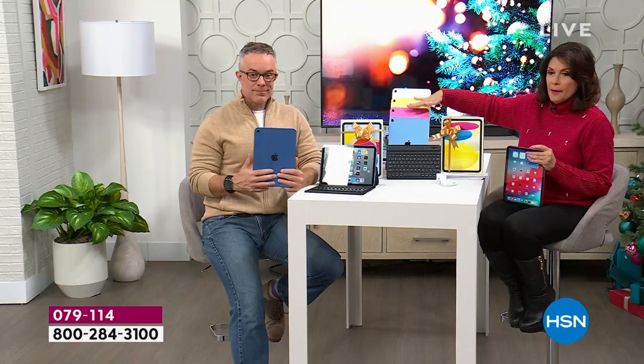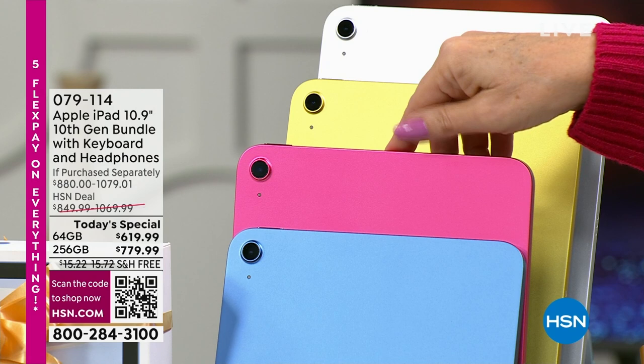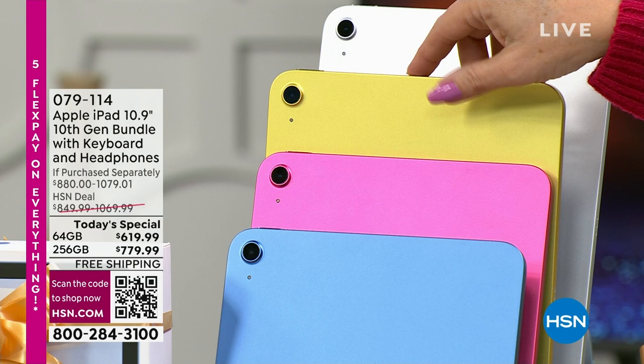Because I just want you to see. You really get a feel for it when you see the colors are just really, the saturation's beautiful. This is going to be your blue. The pink is like a pink you would see in the most beautiful sunset in the Bahamas. And this is the other color that would be in that sunset. We're calling it yellow. It is like a brushed gold, absolutely gorgeous. Then we also have it in the silver. So that's your next choice.